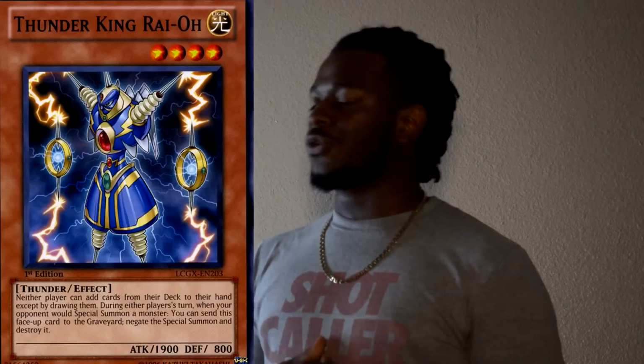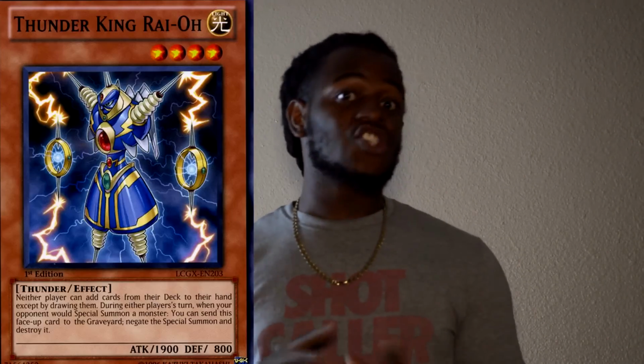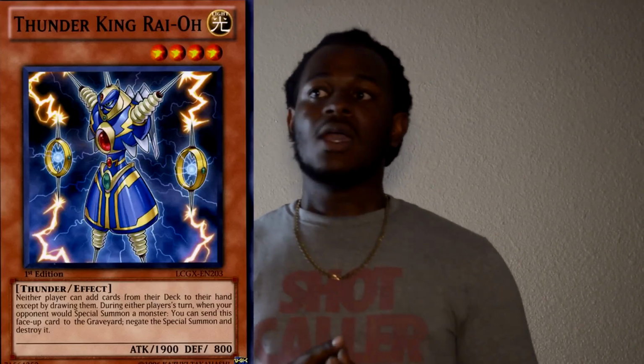Thunder King Rai-Oh is a very good anti-meta card that a lot of even meta decks could abuse. Shadows could definitely use Thunder King Rai-Oh, just being a light target for their Shadow fusions so they can turn it off anytime they want to. It's really good in just about anything. I mean, hell, even Necros can use it in the mirror match.